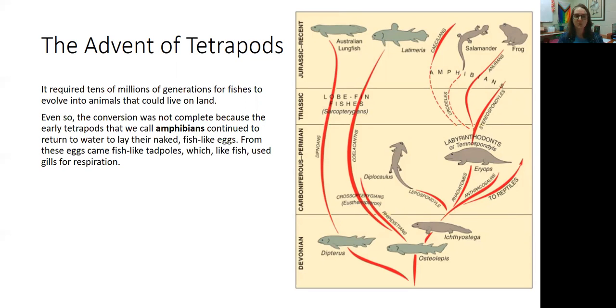Right? Eventually, tetrapods evolved. The earliest tetrapods were amphibians. And even though they were able to live on land and they had four legs, they were still tied to the water. This is because they had to lay their eggs in the water, right? And these eggs eventually hatched, formed into tadpoles, which were organisms that had to live in the water, still had gills, before eventually transforming into a land-dwelling amphibian.